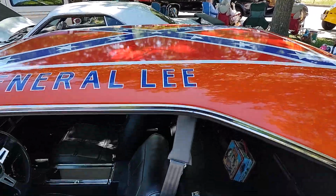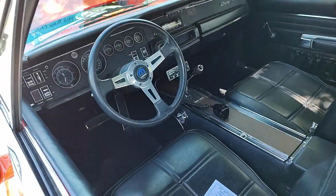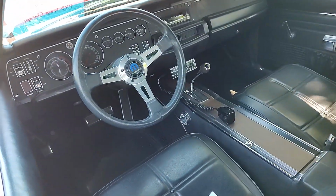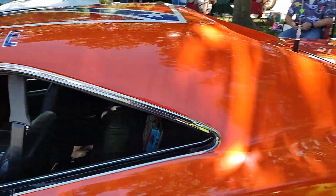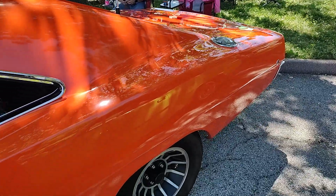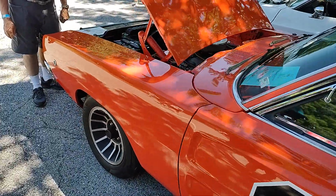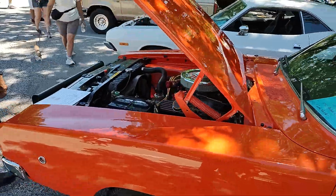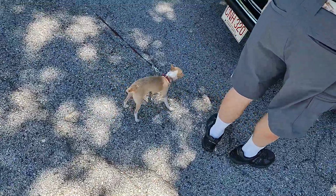Uh-oh, Facebook censorship. Maybe I shouldn't have showed that. Oh, hey puppies.